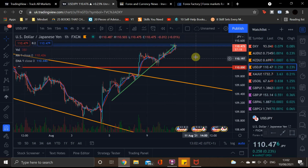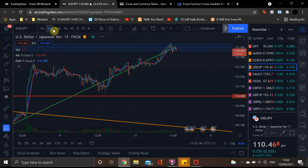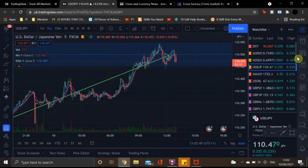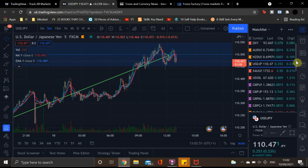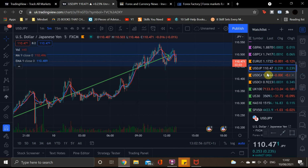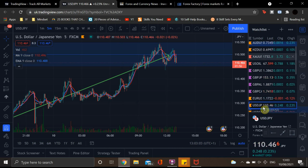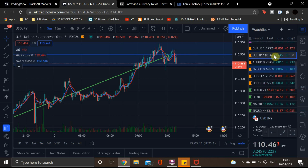USD JPY. I don't want to look at USD JPY too much. So I'm gonna leave these pairs for now. I want to look at more of the GBP pairs, the pairs that are going to be important during this London-New York session. I might even look at Euro USD as well. Okay, let's look at it.